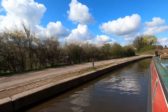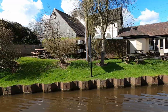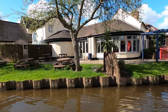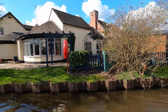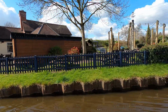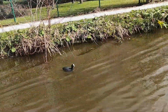There's the water point here. I'm not going to stop and get water. I filled up just a few days ago at Craddy Junction. I've passed this pub a couple of times before. There was always a very well manicured garden. Today the grass looks a bit tatty. There's no name now on that board. Though I can see lights on inside the building, it doesn't look its usual standard. So I don't know, it's either just changed ownership or it's not open at the moment. Used to always be loads of people in the garden, no matter what time of the year you passed. Nice to see a coot on the canal.